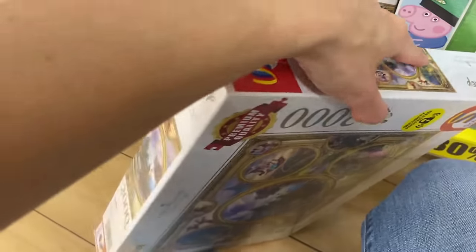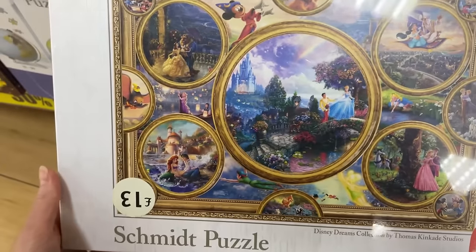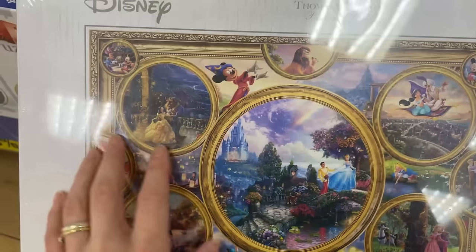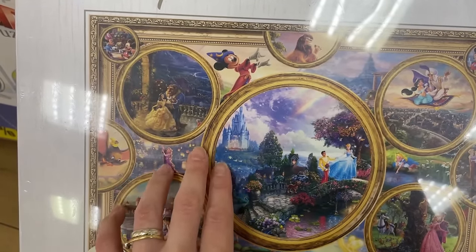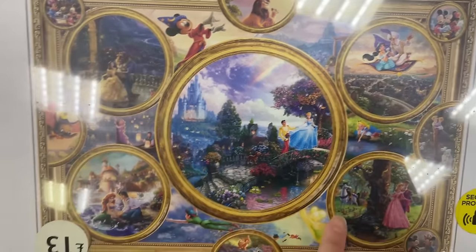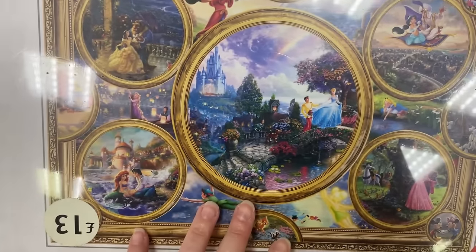What? Oh my god, look guys. It's a Schmidt puzzle. It's a Disney Schmidt. This is 13 pounds. Oh my god. This reminds me of my, what is it, my 1500 count puzzle? Yeah. But we got different scenes inside the circles and this is gorgeous.